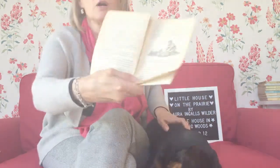Ma looked pretty, with her bare arms plump and white, her cheeks so red and her dark hair smooth and shining, while she scrubbed and rubbed the corn in the clear water. And here's a picture of her scrubbing and rubbing that corn.